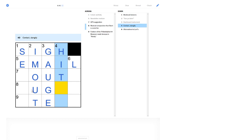Hit something or high. There's no high there. Musical composition. So I guess the composition is the actual tune itself, isn't it? So, GPS suggestion.